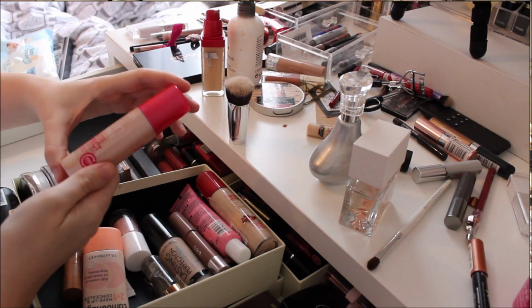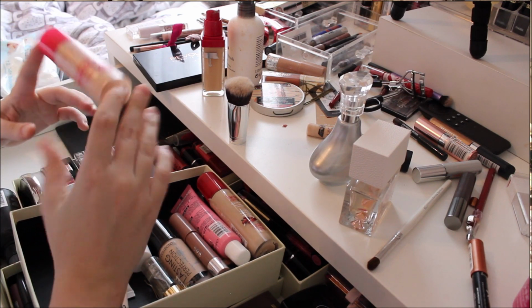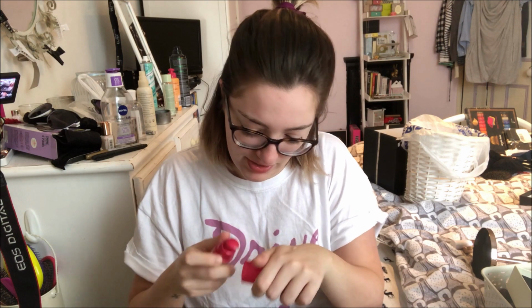Anyway, Skin Define Matte Perfect Foundation in Ivory Flush. This is not a foundation I reach for. Again, it was bought for a video.